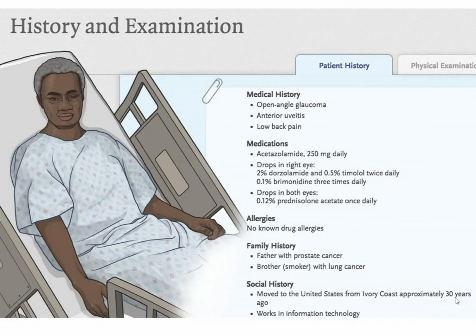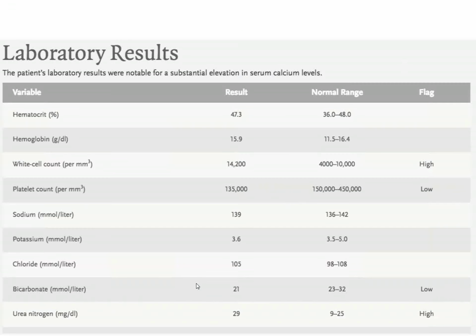He's been living in the United States for 30 years, and he works in information technology, and he looks pretty unhappy. So he gets some blood work done, and his white cell count is a little elevated, and his platelet count is a little low, and it's hematocrit. He's not really that anemic. His hemoglobin's okay. He's got a little bit of metabolic acidosis. So probably ought to measure his blood gases.